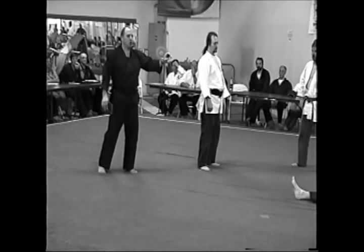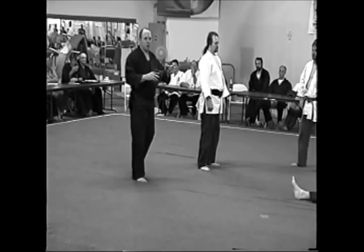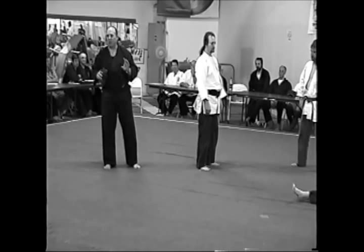It's a way of folding movement together when you have more than one attacker. When you get to Doug's level, it's a lot more fun to fight three people than it is to fight one because there's so many more possibilities.